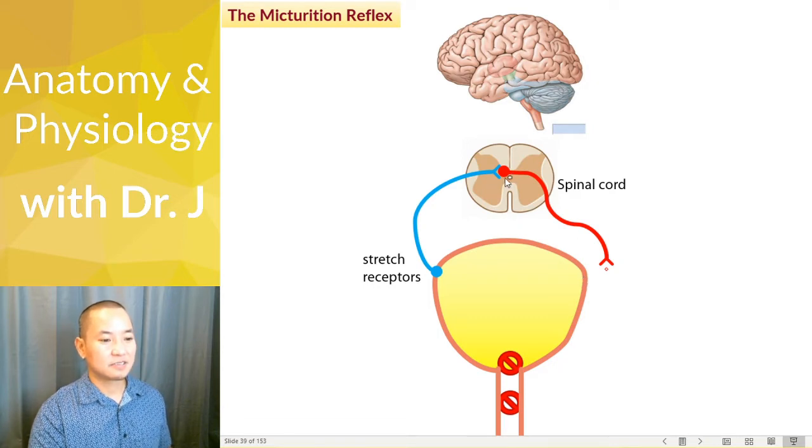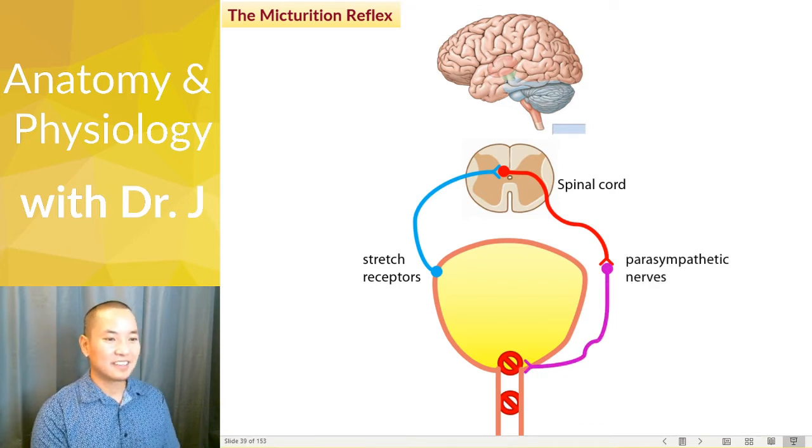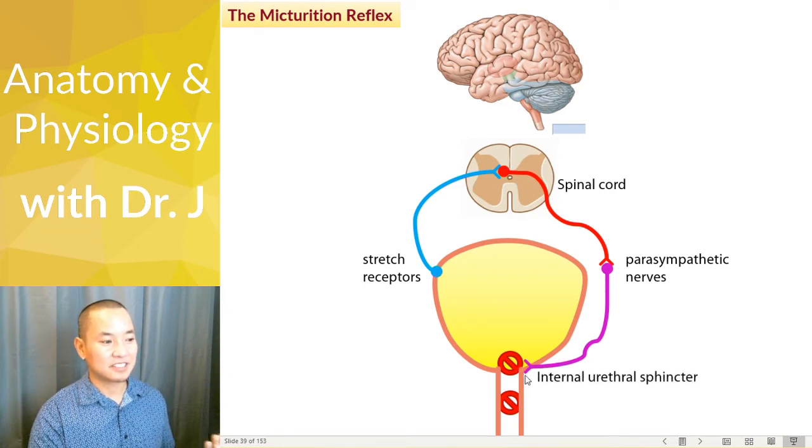So what do these neurons do? Well, they actually activate parasympathetic nerves. If you remember from last semester, fight or flight and rest and digest. Parasympathetic is that rest and digest, but not only digestion, but also urination as well. So parasympathetic nerves are the ones involved in relaxation and taking it easy. These parasympathetic nerves are actually going to open this muscle, and cause this muscle to relax. It's called the internal urethral sphincter. Hey, there's that word again. So remember, a sphincter is a ring of muscle.